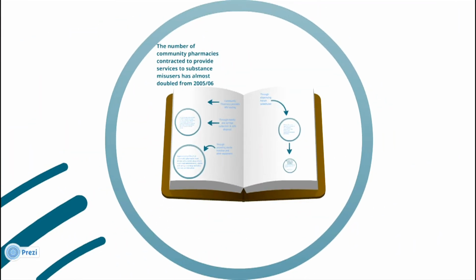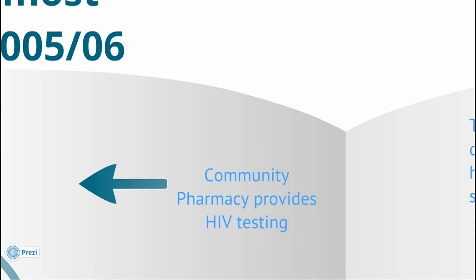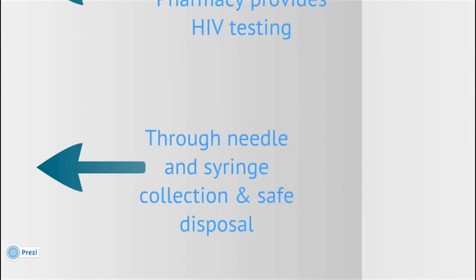The number of community pharmacies contracted to provide services to substance misusers has doubled in the last 5 or 6 years. The service has also developed over time. Some now provide HIV testing. Most provide sterile injection and other equipment.